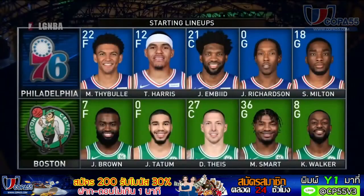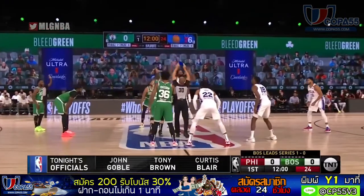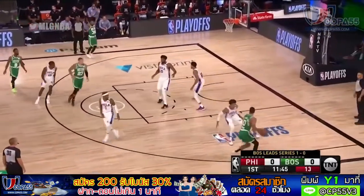Table is set. Let's get you the starting lineups. Matisse Thybulle, Willie. Very, very thin on that bench. But the positive is Marcus Smart has been the master at that. And Daniel Tyson able to put it down.